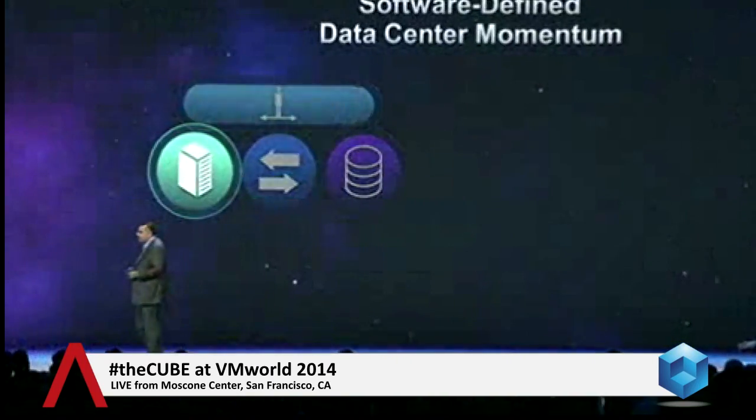Now let's look at some examples of the momentum in the last year. We recently announced the beta of vSphere 6. The best hypervisor on the planet got even better. In the short few weeks since we announced the beta, there have been over 10,000 downloads of the vSphere 6 beta, showing your interest in the foundation for the SDDC. Virtual SAN, we introduced earlier in the first quarter. And in the first full quarter of sales, we have had over 300 customers using Virtual SAN, and that number is increasing rapidly every day.